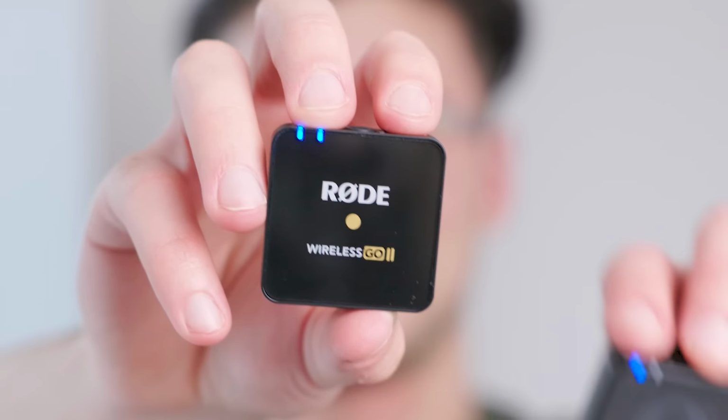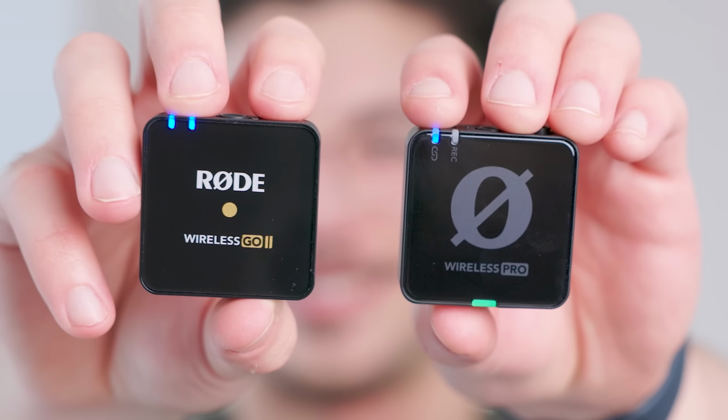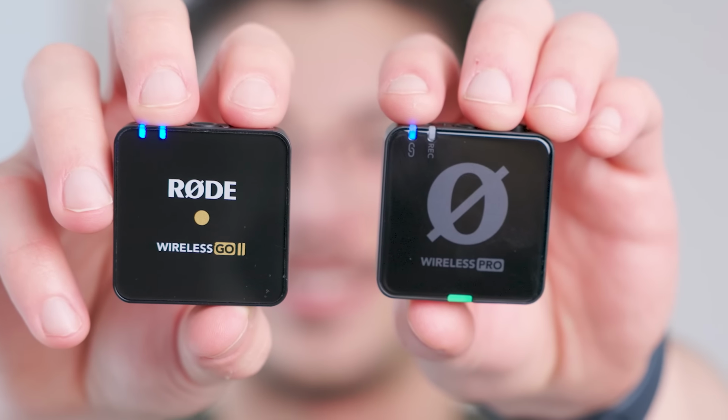In fact, it shares striking resemblance in function to their flagship option, the RØDE Wireless Pro, and is over $100 cheaper. So what sets these two apart, and which one aligns better with your needs?